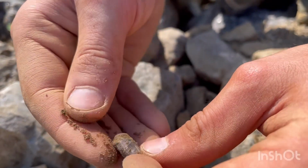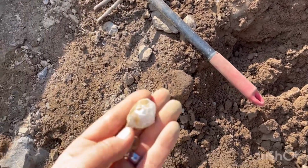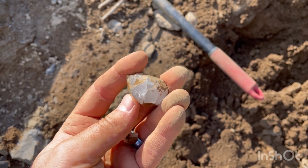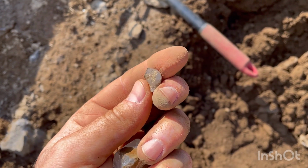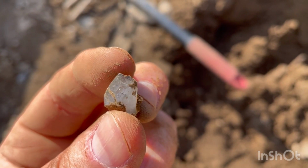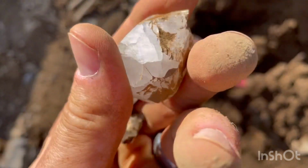Looks pretty good. I was digging away right here, and did you realize there's one sitting right here beside me? Not the clearest, so kind of a milky quartz, but a big piece nonetheless. And then right beside that one, I found this one. A little close up of it. So check that out.